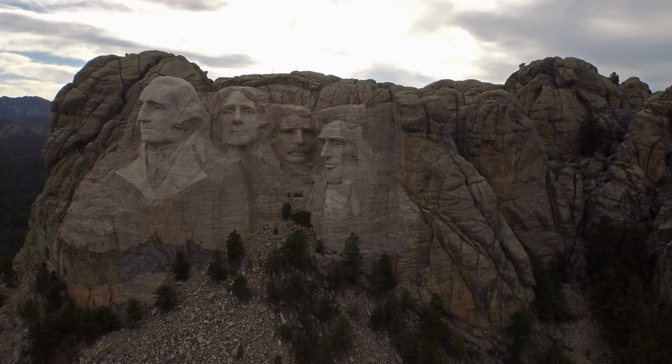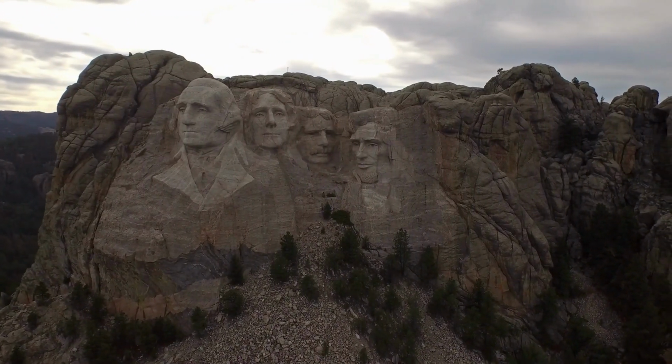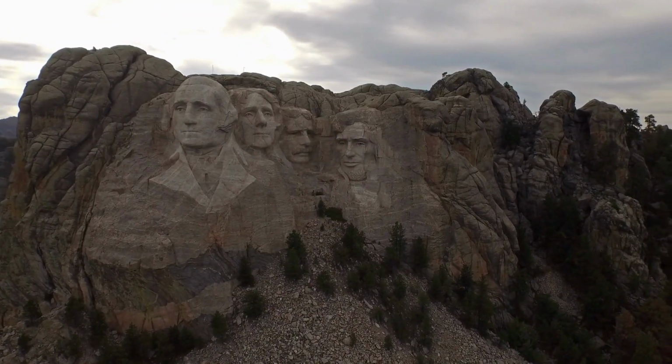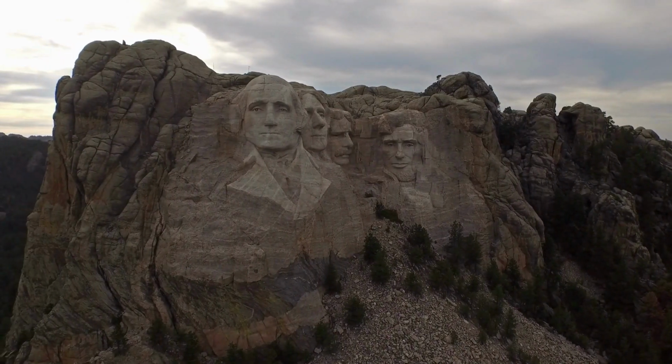Now, let's play a quick game. Can you name the four presidents whose faces are carved into Mount Rushmore? Time's up. They are George Washington, Thomas Jefferson, Theodore Roosevelt, and Abraham Lincoln. These four presidents were chosen because they each played a crucial role in preserving the republic and expanding its territory.